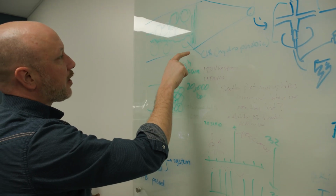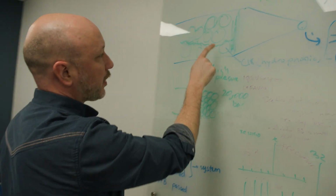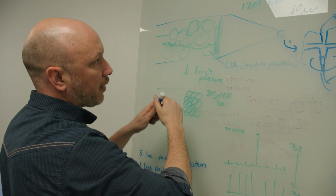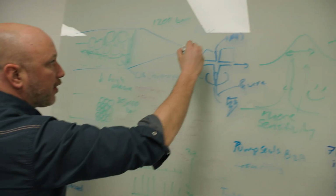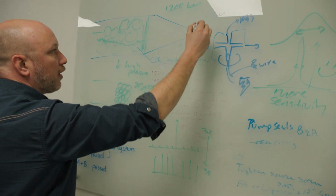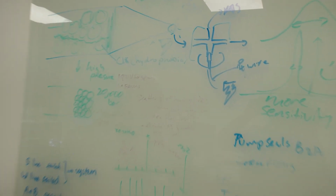We can pack these C18 particles into this tip so that our peptides will interact with these and slow down based on their hydrophobicity. And that's how we separate our peptides into the gas phase. And then what happens here is we apply the voltage, and then we get an electrospray here where our peptides will go into the mass spectrometer.